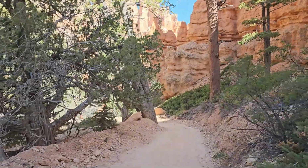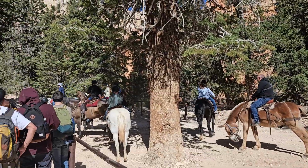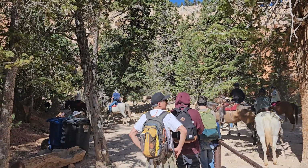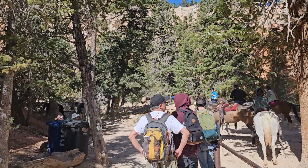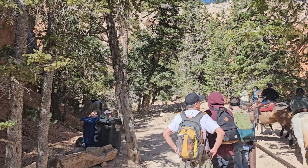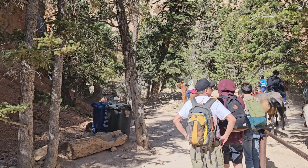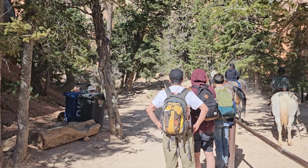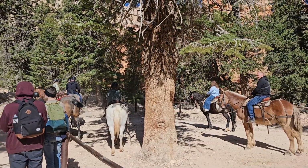Before long, we were at the spot where they mount up and ride the mules or the horses back up to the top of the canyon. Quite a few people gathered to watch that. It's interesting to see the wranglers try to get everybody organized and going up the hill. Not everyone is used to riding a horse or a mule.